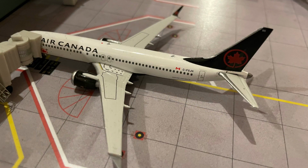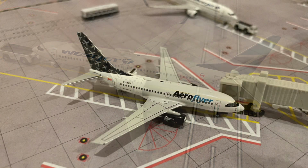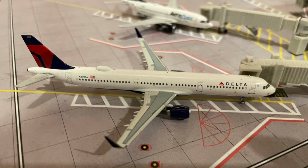Here we have an Air Canada 737 MAX 8, which has just come in from Los Angeles. Pushing out of gate, we have this WestJet 737-800, which will be making a flight down to Las Vegas today. And here we have the Aeroflyer 737-600. Now, Air North has chartered some Aeroflyer aircraft, so this is an Air North flight, which will be headed from Calgary to Edmonton today. And finally, here we have the Delta A321, which has just come in from Minneapolis. They've continued to use the A321 on this service, and I'm glad to see it.